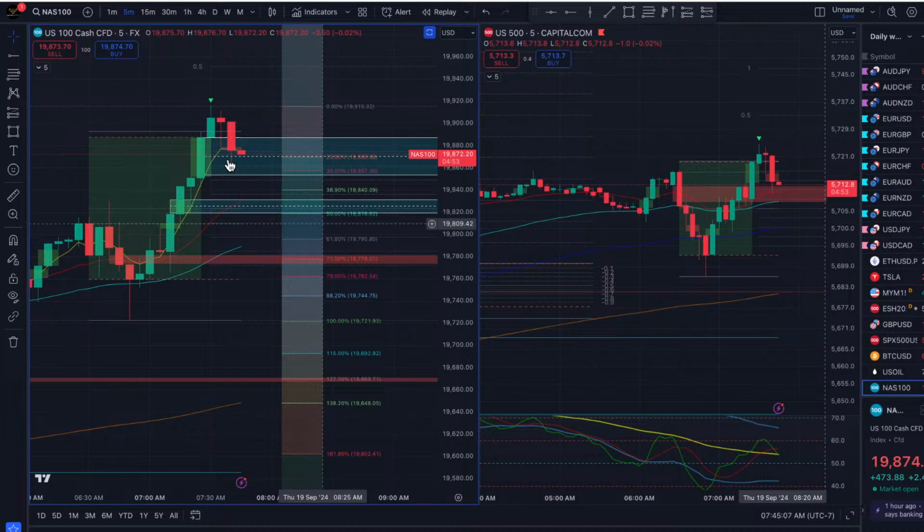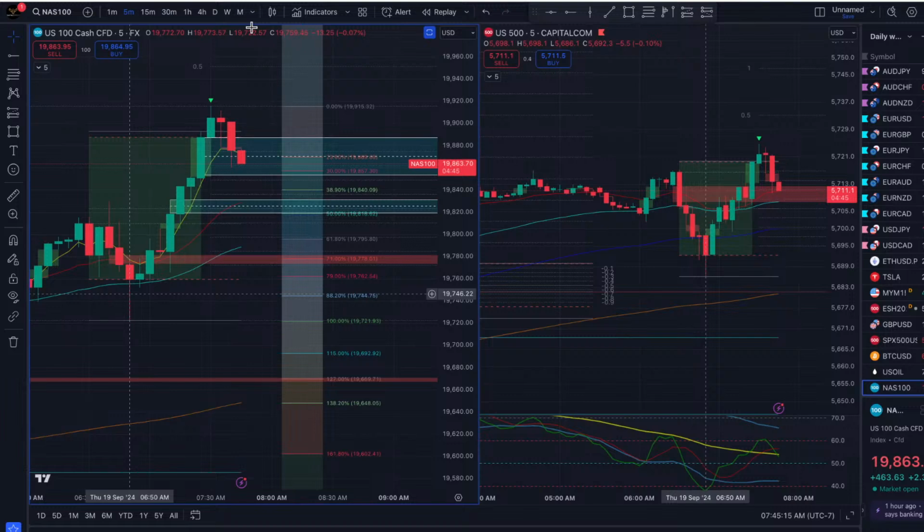And this is where most traders get stuck. They see the market going up, up, up, and they want to jump in. Why would you jump in at premium? You've got to wait for it to come into discount.